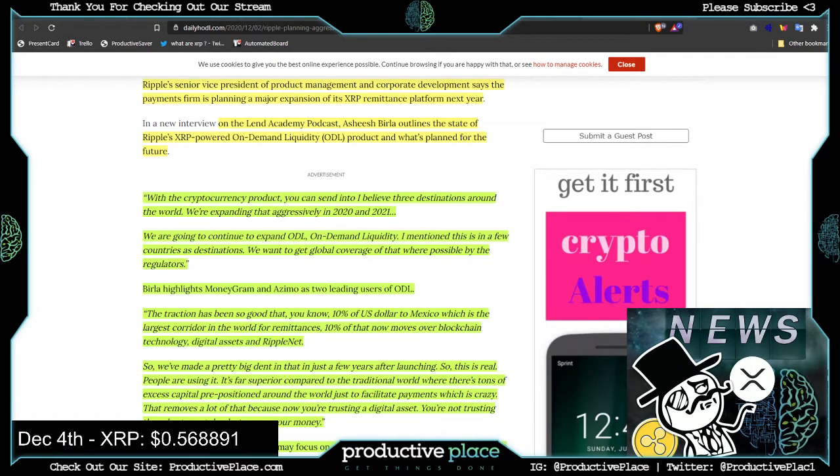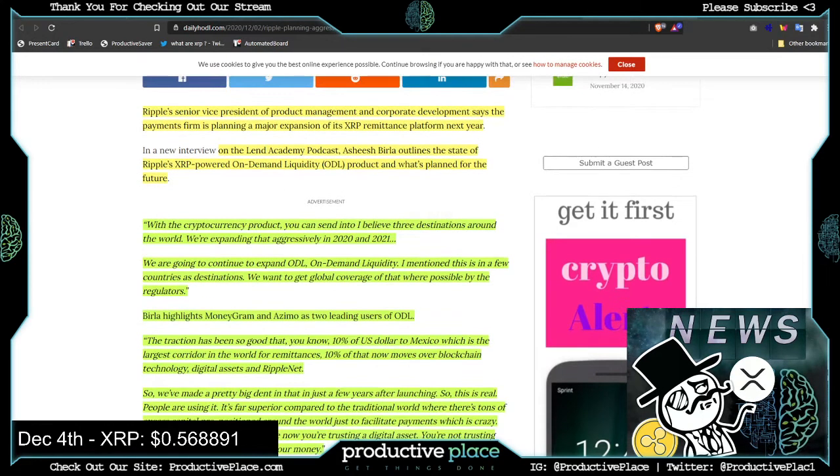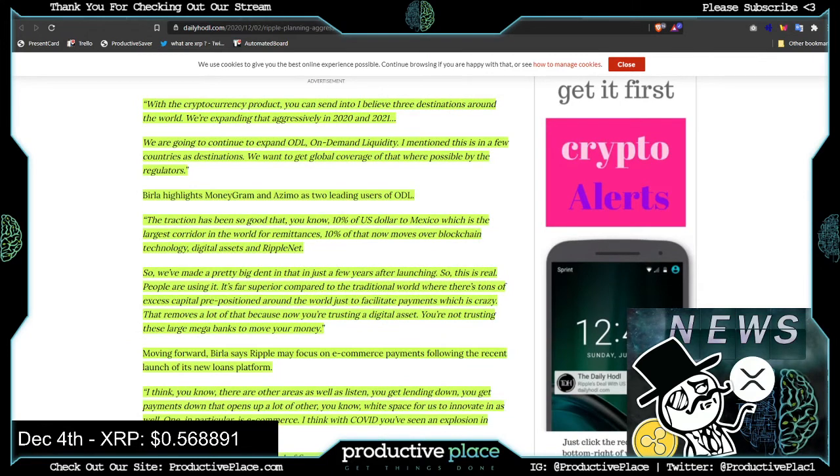Ripple's Senior Vice President of Product Management and Corporate Development says the payments firm is planning a major expansion of its XRP remittance platform next year. On the Lend Academy podcast, Ashish Birla outlines the state of Ripple's XRP-powered on-demand liquidity, ODL, product and what's planned for the future. "With the cryptocurrency product, you can send into I believe 3 destinations around the world. We're expanding that aggressively in 2020 and 2021. We are going to continue to expand ODL, on-demand liquidity. I mentioned this is in a few countries as destinations. We want to get global coverage of that where possible by the regulators."